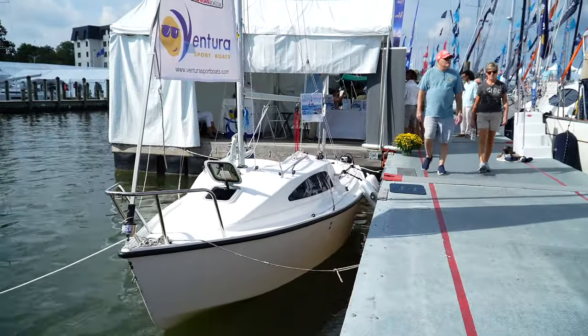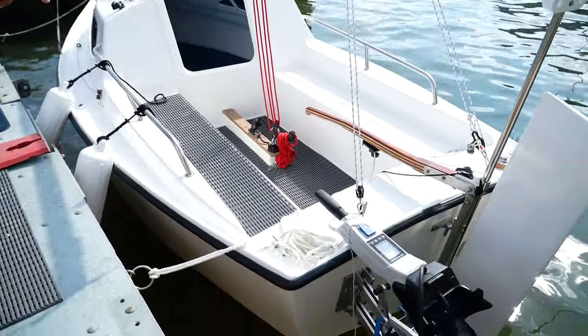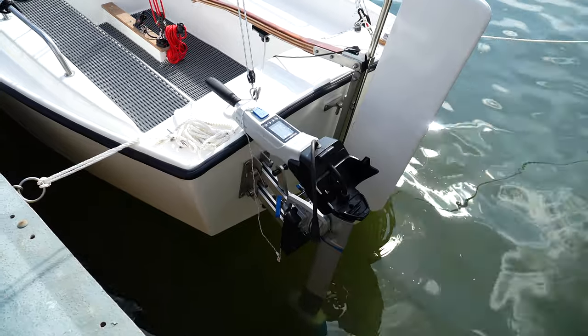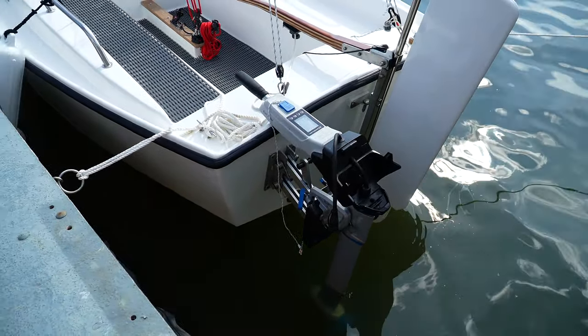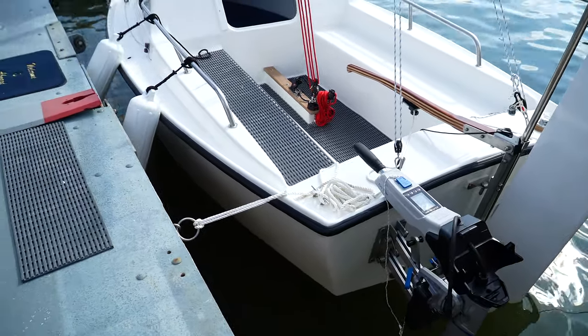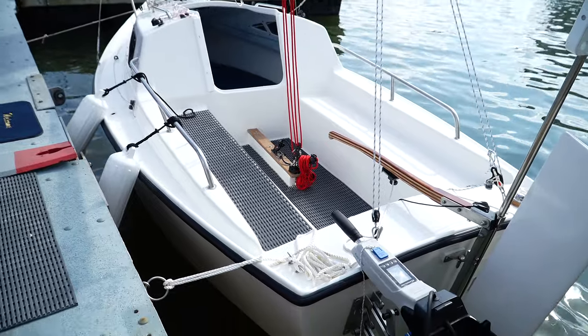Back at the show, I was all about the small boats. We ran at about 4.5 knots for about 3 hours. 4.5 knots, 3 hours. And so we needed another battery. And how... I shouldn't say how heavy is she. How light is she? The boat? Yeah. The boat's 1,500 pounds.